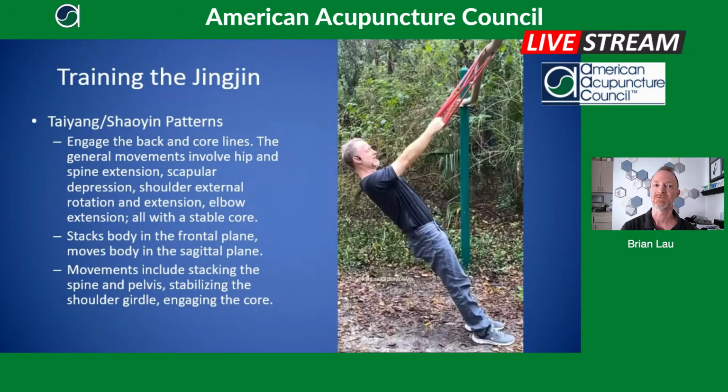The general movements involve hip and spine extensions. So they're things that lift us and bring us upright into the world. So extension would be the big part of it. Spine and hip extension, scapular depression. So they help pull the scapulas down. Again, this aspect of lifting us up into the world. So very open and upright and present in the world.